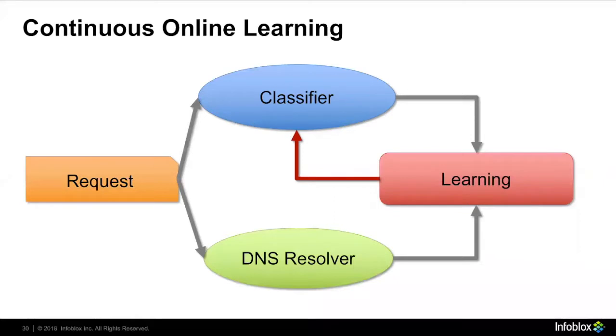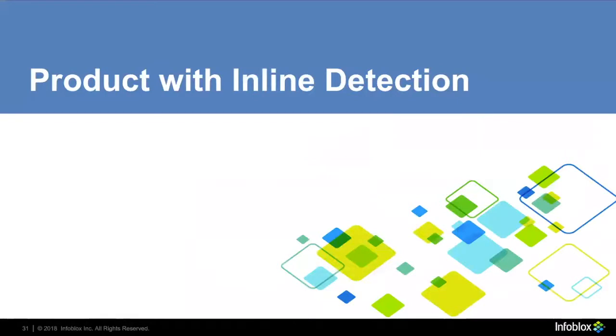Once we have this inline DGA detection classifier, we put it into our product. The product will look like this picture. You get a query from the left side, you send a query to the classifier, and at the same time you send a query to the DNS resolver. So you get output from each of them. When you combine these two outputs together, we can do online learning, because if the classifier tells you something different from what the resolver tells you, you can actually retrain the classifier online. That's called online learning.